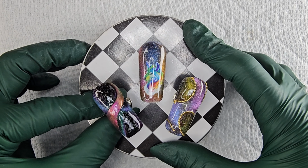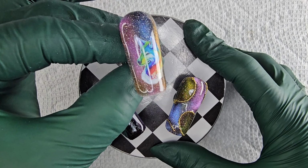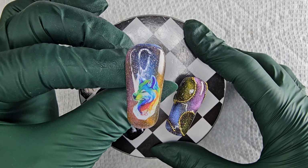This one here was the ombre nail. I love what the cat's eye did to it. It kind of gave it some sort of dusky sunset look. And I've got that water decal on there, you know, Northern Lights runs with wolves kind of thing. But I think it looks all right.